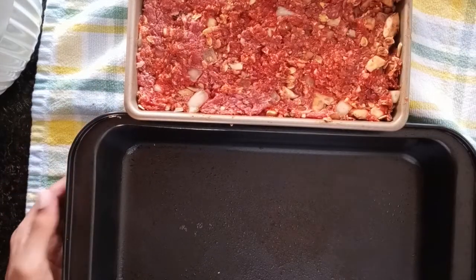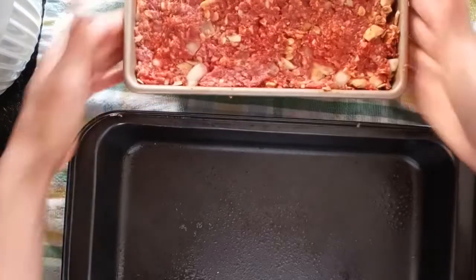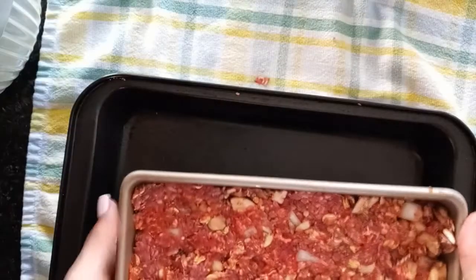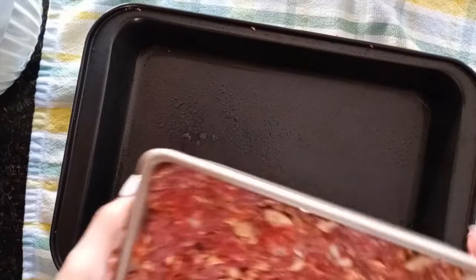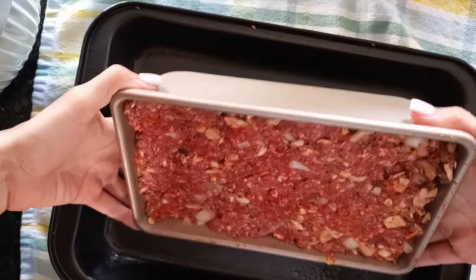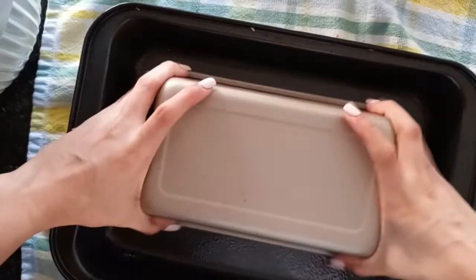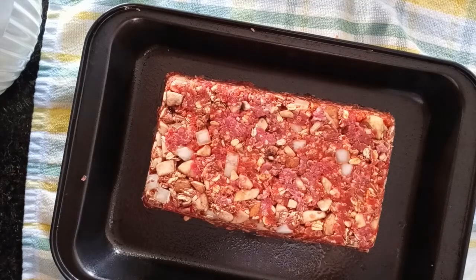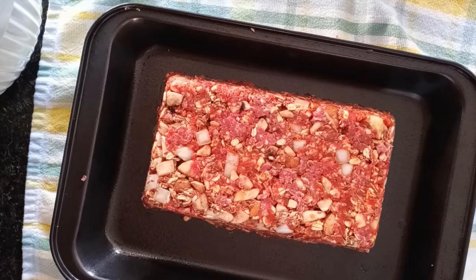Okay. So, now that that's there, let's see how we're going to transfer it. I'm assuming just flop it over. My goodness. Anyone who's done meatloaf, it's not that hard. I know. Why am I making this so hard? It feels so hard. Okay. Let's go ahead and do that. Is it going to come out like a meatloaf? Oh my gosh, it came out like a meatloaf. Oh my gosh, this has never happened to me.